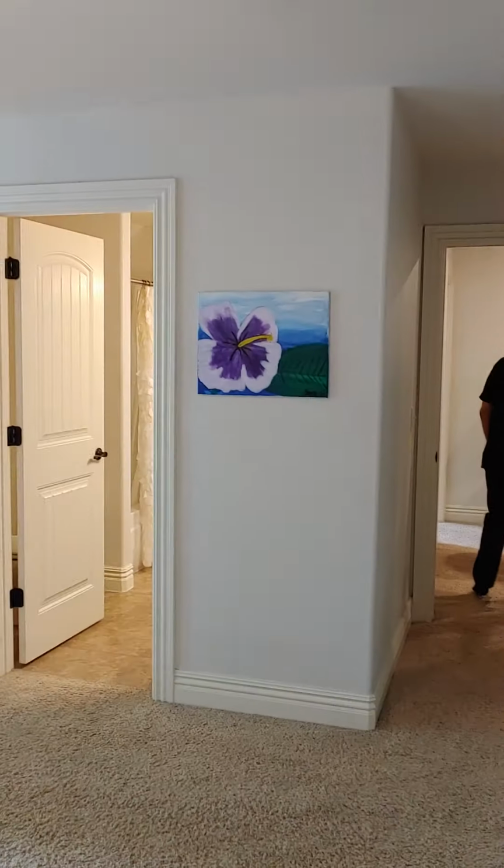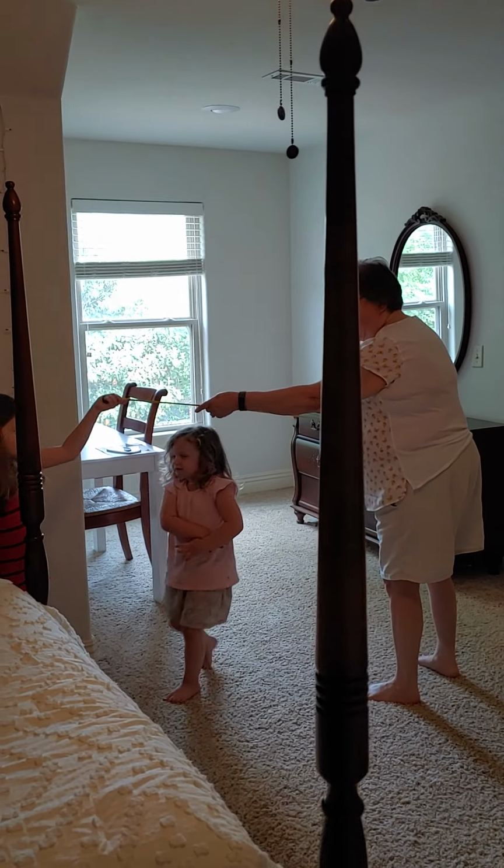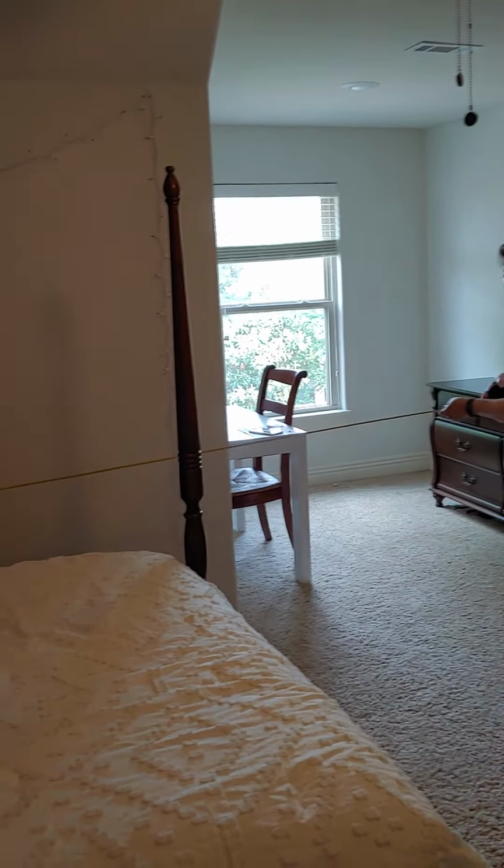And then there's... Caroline, stop. And this is a big closet. Yeah. And this... Don't touch anything. Okay. Caroline, go to that wall over there. To the wall. Go all the way to the wall, sis. Keep going, keep going. There you go.